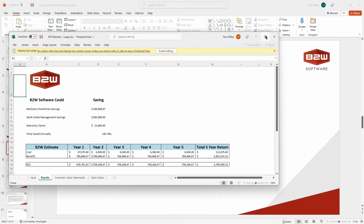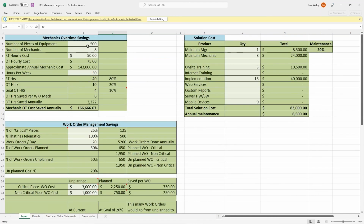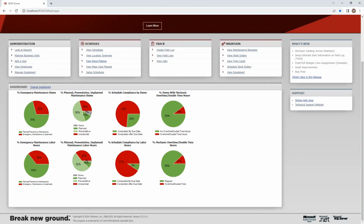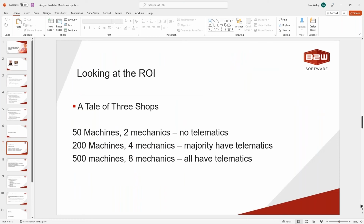So if I look at a much bigger shop where we have something like 500 pieces and 1 manager and 8 mechanics, the results now are even more telling. You're looking at about a $90,000 spend, but getting $760,000 back. So just under $700,000 as a return in year 1 and $750,000 in years 2, 3, and 4. Now, I can tell you that we have had clients that have experienced actually greater returns than these, depending on how many problems they were experiencing out of the gate and how they chose to tackle it. So the return on investment for properly implemented software can be very real.